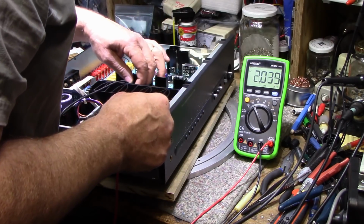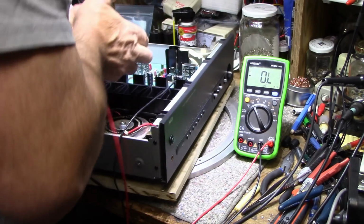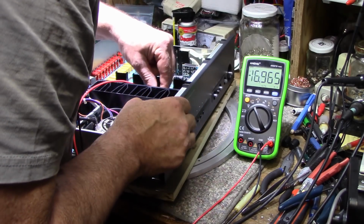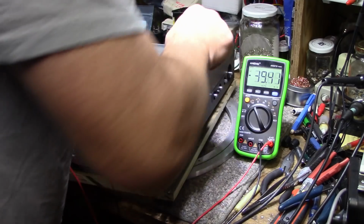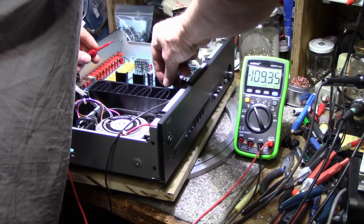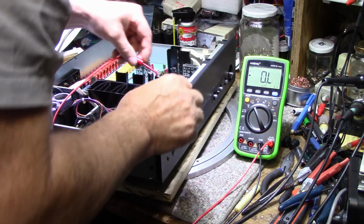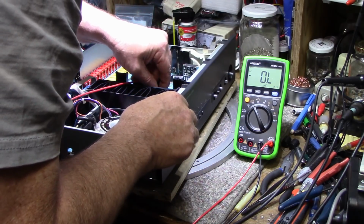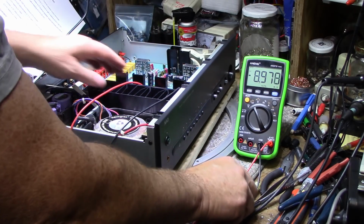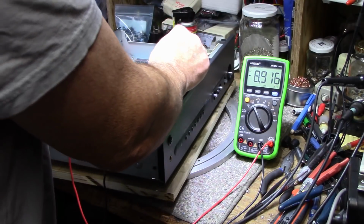Okay, so I need to find this connection here, 103 and 104. Well, they don't make this very easy for us. Right in between a ground and a capacitor. Here's the other one. Okay. And we got about 9 here, so let's turn this down as well.